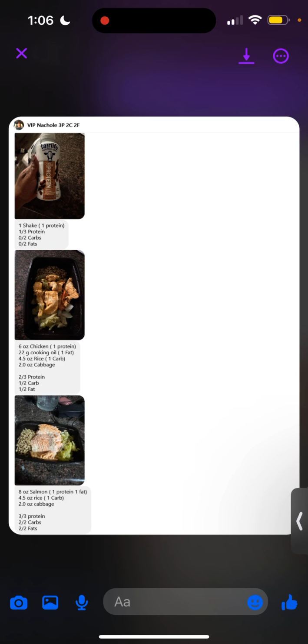Okay, moving on. So her first official meal of the day, she has 6 ounces of chicken, very good, parentheses, 1 protein, 22 grams of cooking oil, parentheses, 1 fat, 4.5 ounces of rice, parentheses, 1 carb. Okay, and then we look down and now it says 2 out of 3 proteins, 1 out of 2 carbs, and 1 out of 2 fats. Now the reason why she's at 2 out of 3 proteins is because remember, earlier on she had a shake, right? So that's why she's at 2 proteins now out of her 3 for the day.